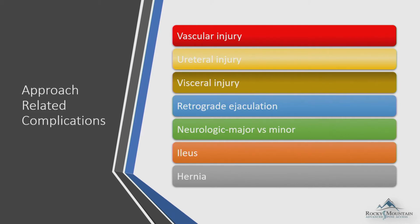My goal here is to discuss major vascular injuries in the context of both ALIF and ATP approaches, including when they happen, why they happen, how to avoid them, but equally important, how to manage a major vascular injury in the event that it does occur. I'm going to really focus on endovascular treatment options, and this may seem to shift away from traditional vascular teachings, but it's proven quite successful in my practice and anecdotally in others.